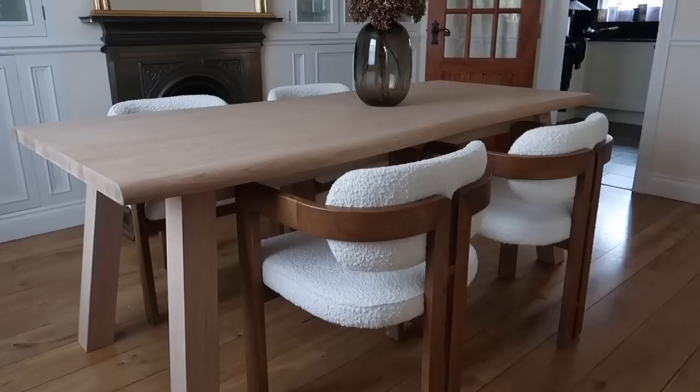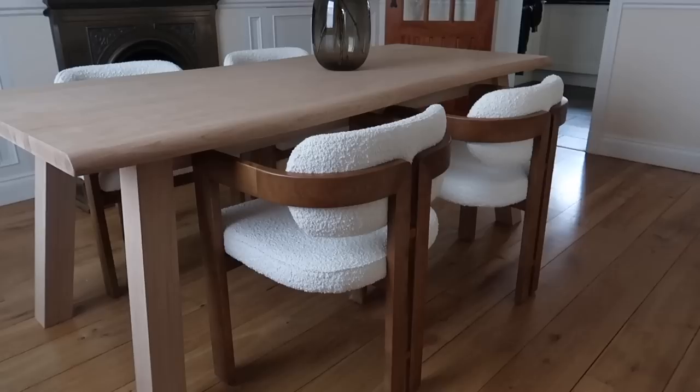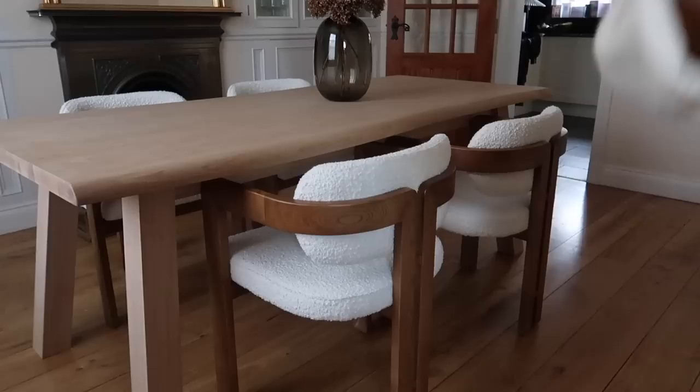Voila, I've unpackaged them all. It took me a while, the boxes were huge and obviously a lot of recycling to do, but the chairs just look so beautiful in this room, and they fit so perfectly under the table, which was one of my worries, because if you can see there's a little ledge here and I didn't want it to be knocking on it, and it actually just scoops under perfectly.